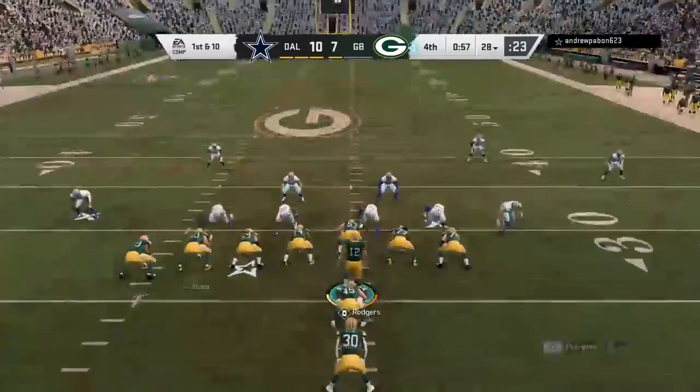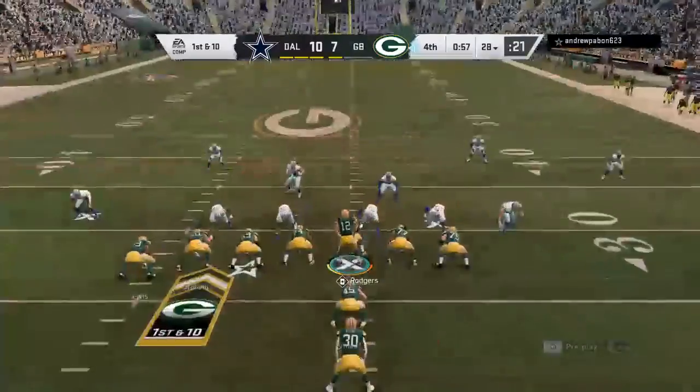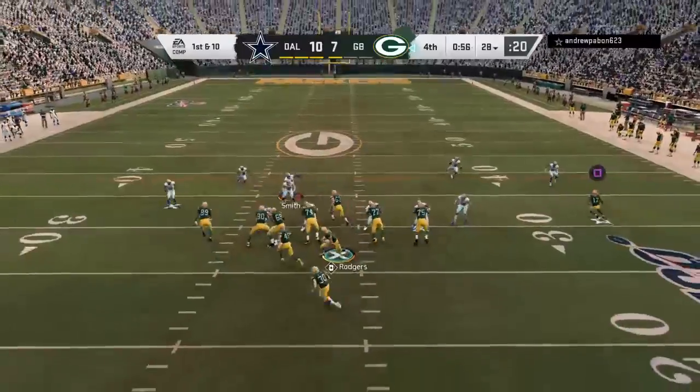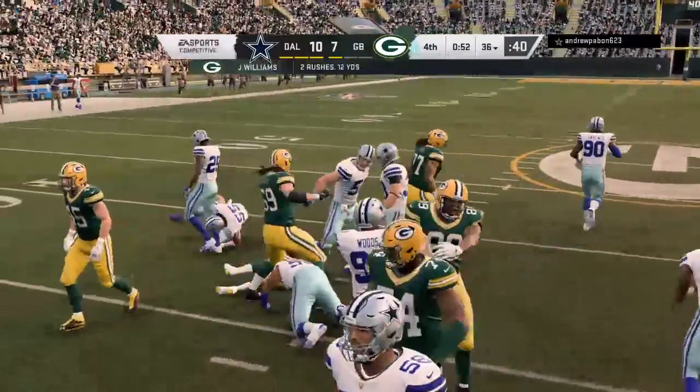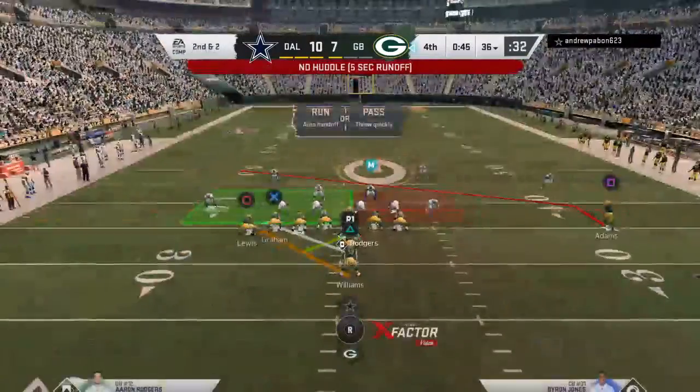About set to get this drive started, the Green Bay offense at the line. They're only in need of a field goal, a decent amount of time on the clock. So tell me if I'm wrong. You don't have to be too panicked here. No, not at all. I agree with you.